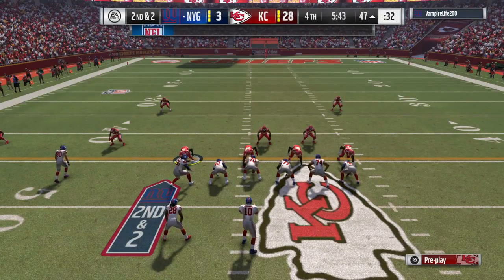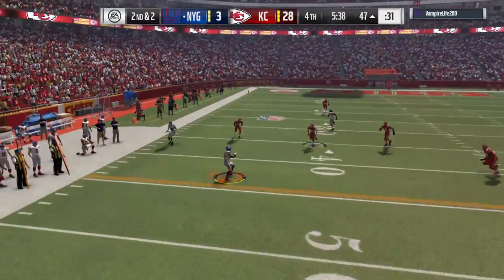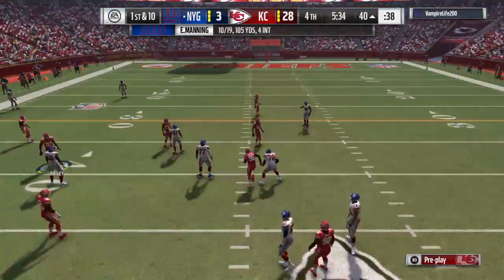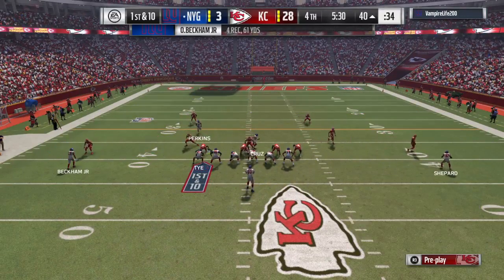And they're going to speed things up here. Now Manning throwing on 2nd down. Caught left side, it's Beckham. And he'll be brought down, it looks like, right at the 40. Call it a gain of 7, and it gets him a new set of downs.